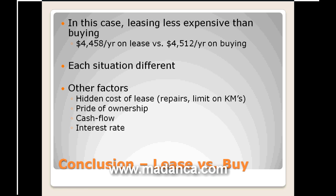The other factors that you should take into consideration when buying or leasing an automobile for work or for business is the hidden costs of a lease. Once you return the leased car, often the lessor or the dealer will require that you perform some repairs, replace the tires, and give it to the dealer such that it's in a saleable condition. That is a hidden cost which we've not taken into account. The other hidden cost is that dealers often put a limit on the number of kilometers that you can drive on a lease. So if the limit is only 20,000 kilometers per year on a lease, but you end up driving 35,000, it may be way more costly to lease a car than it is to buy.